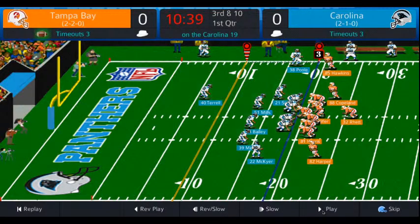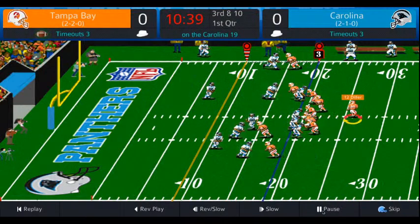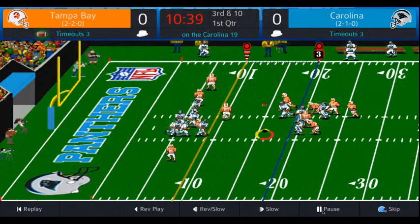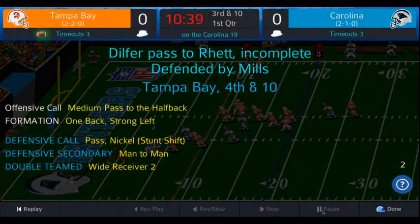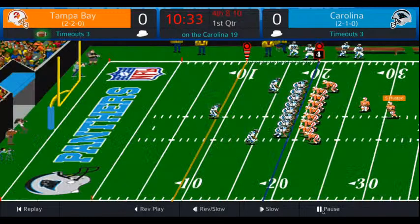Rhett again by himself in the backfield. Copeland, Harper, and Hawkins, your receivers. Dilfer, no pressure as he gets the ball away, but it is incomplete, defended well, and the Panthers stiffen here down inside the 20. Looks like it's going to be a 37-yard field goal from Husted.